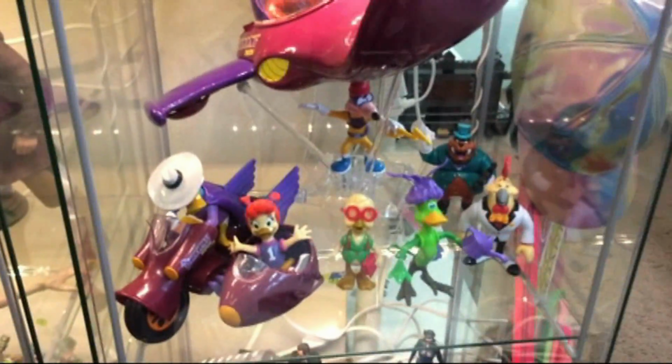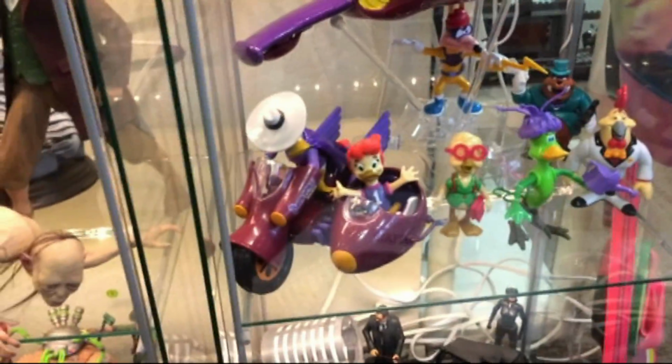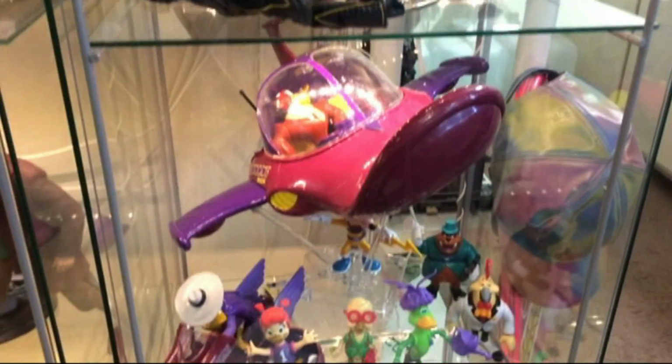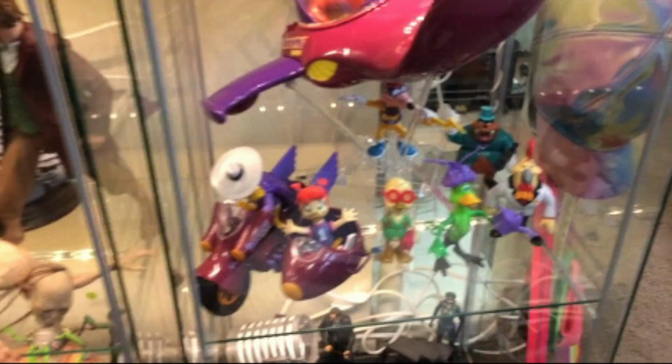This is Darkwing Duck. I absolutely love Darkwing Duck. I got all the figures there and all the vehicles. I wish they did more with it because it was such a favorite of mine, and there were a lot of characters that I wish they did.